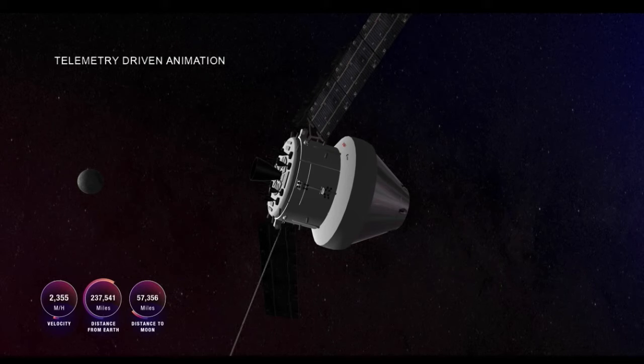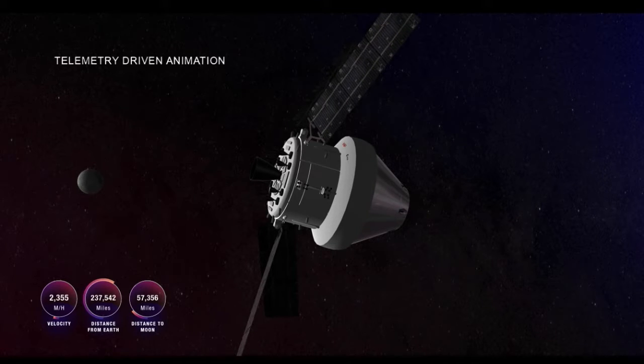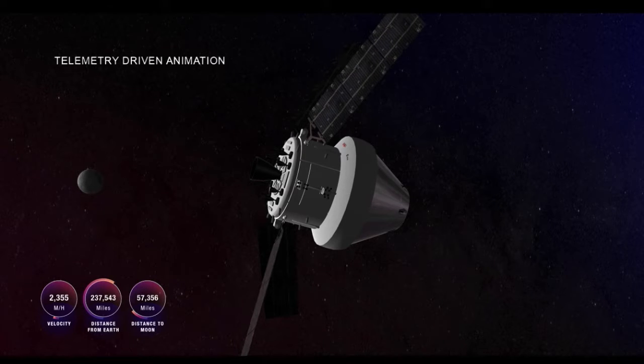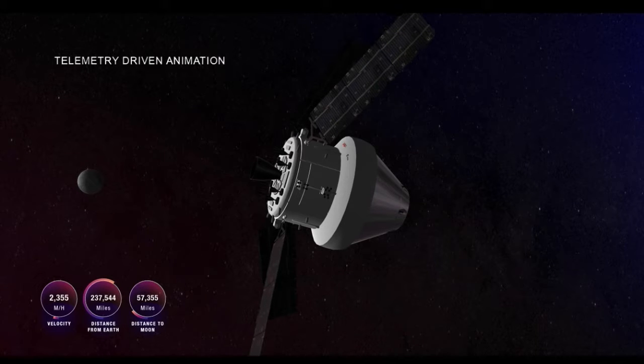So we're talking about the Apollo 13 record. We know that Apollo 13 traveled, here's that number again, 248,655 miles away from the Earth. And Orion will break that record on November 26th, but Orion isn't going to stop there. It's going to continue on to its maximum distance from the Earth, reaching approximately 272,514.9 miles away from the Earth on November 28th.